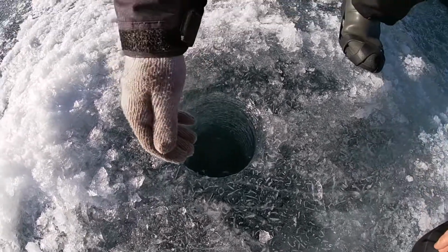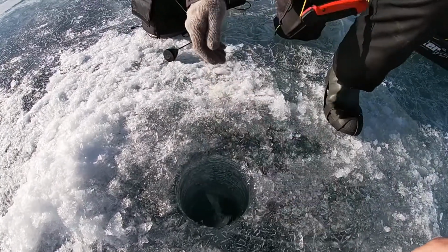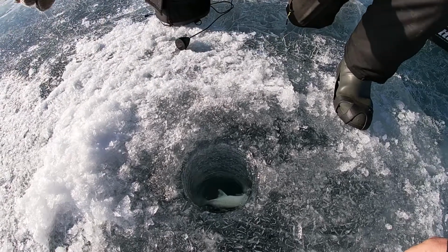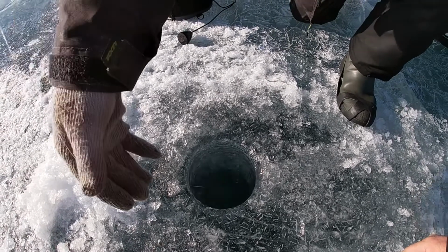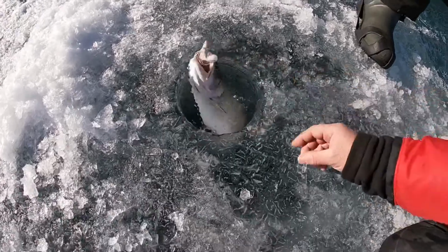Can you see? Just watch us right beside the hole. This is always a tough spot right here. You can see? Yeah. Just to get them to kind of turn their head to come up the hole. There we go. Here we go. Oh.